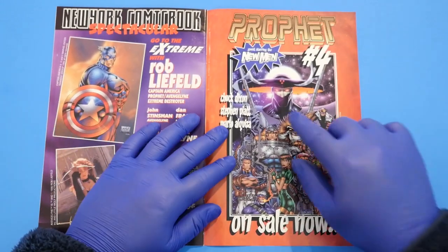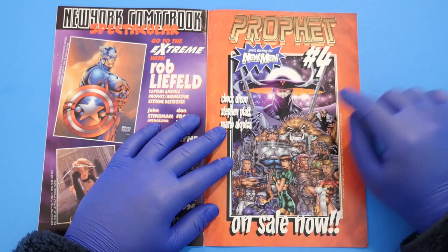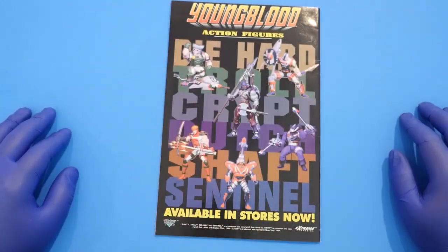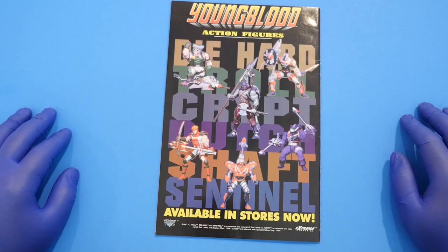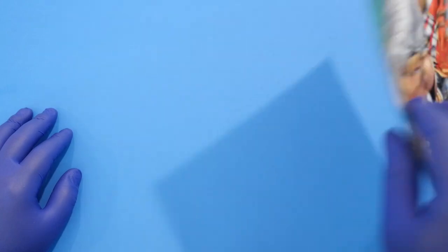Ooh, Prophet number 4. Look at this guy. This guy looks great. I love it. I'm feeling this villain. I hope it's a villain. He looks like he should be a villain. Oh, Youngblood action figures. There they are. Made a Crypt action figure. Wow. Okay. Let's keep moving on here, people.